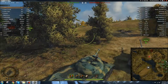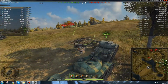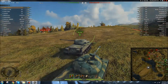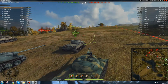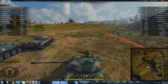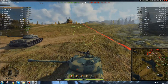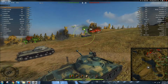So you can see here we're in a Tier 8 match. There are a lot of Tier 8s on both teams. My team has 2 Tier 7 heavies, a Tier 7 scout, a Tier 6 tank destroyer, and a fail platoon with a Tier 4 medium and a Tier 4 scout. The enemy team have all Tier 8s except for a Tier 7 light, a Tier 7 medium, and 2 Tier 4 scouts. So it's a very Tier 8 game.